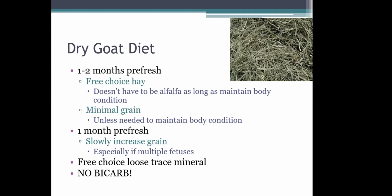Typically, don't feed very much grain during the early dry period unless those goats were under condition and we're trying to increase that body condition. Now, a month before the does are due, that's when the process starts to change. That's when I will start to offer grain and then slowly increase the amount of grain, especially if you know that those does are carrying multiple fetuses.